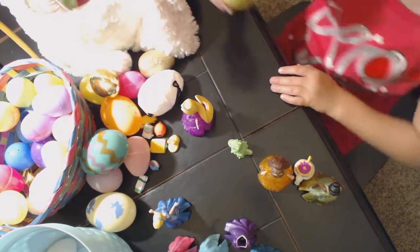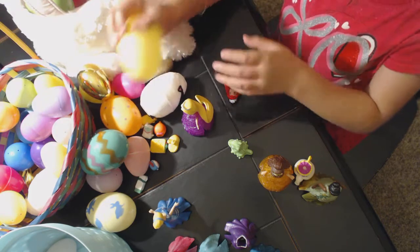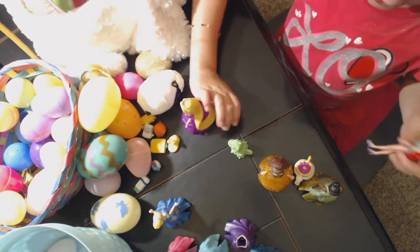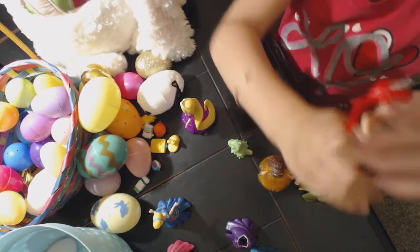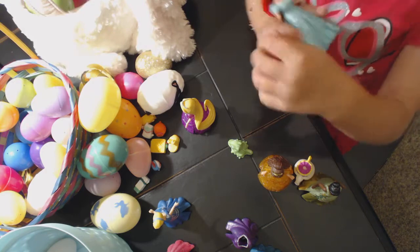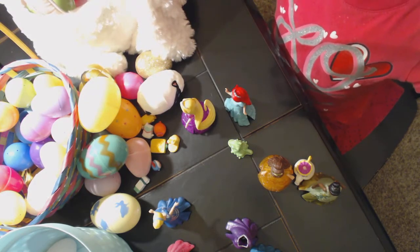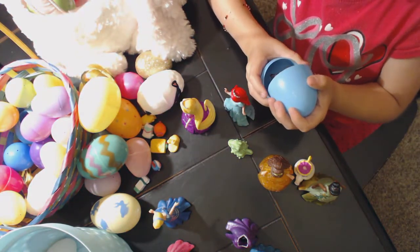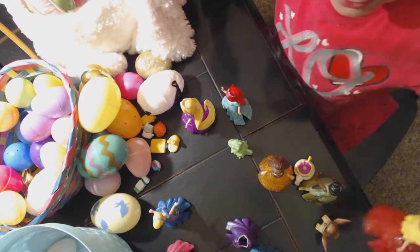Now let's open this yellow egg. There's no sound. It's Ariel. We have Ariel's dress right here. Here's Ariel in her dress. Let's look inside this. There's lots of sound. It's Sleeping Beauty's owl. And we have Sleeping Beauty right here.